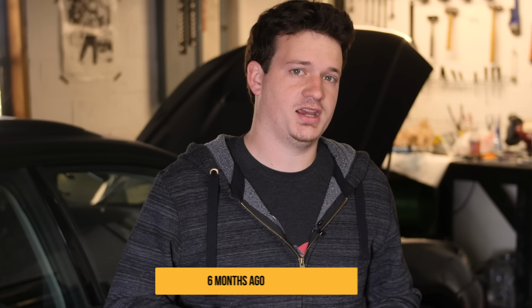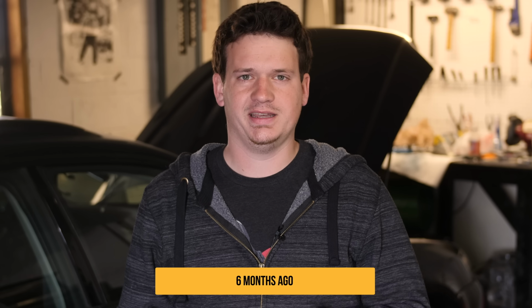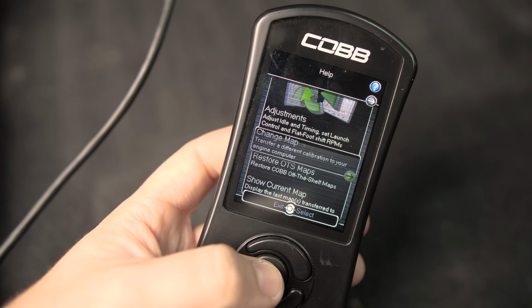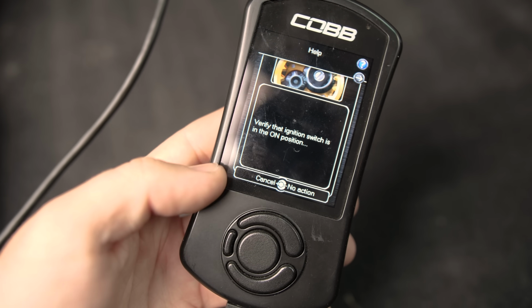But I then ran into a significantly more pressing issue. The Cobb Accessport won't actually connect to the car, and I'm trying to load a base tune onto it. It connects, it gets power, but it doesn't see that the ignition is turned on, even when the ignition is clearly turned on. The car does start, so something's going off here.